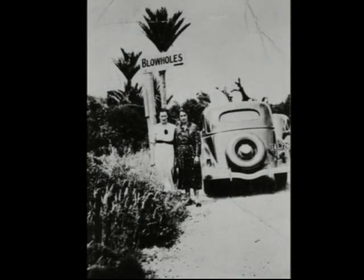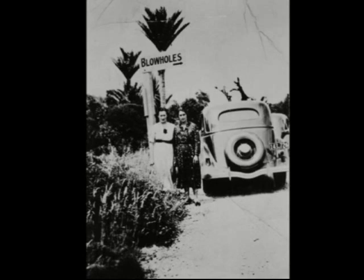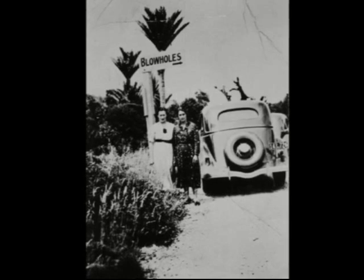This one would have been taken just outside the tea rooms, and amazing the cars that were getting there once there was a road in the late 20s, and especially once the rivers were all bridged in the early 1930s. That's when all the tourists started coming. And not only tourists, local people.